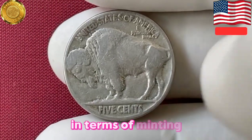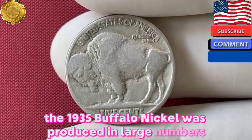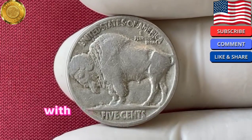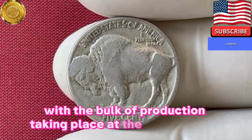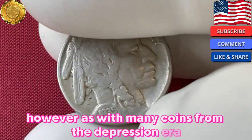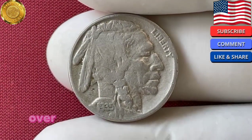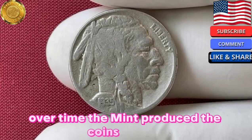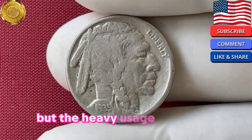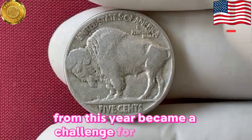In terms of minting, the 1935 buffalo nickel was produced in large numbers. The U.S. Mint struck over 50 million coins that year, with the bulk of production taking place at the Philadelphia Mint. However, as with many coins from the Depression era, these coins saw heavy circulation, which contributed to their wear over time. The Mint produced the coins quickly to meet the high demand for circulating currency, but the heavy usage meant that finding a well-preserved example from this year became a challenge for collectors.